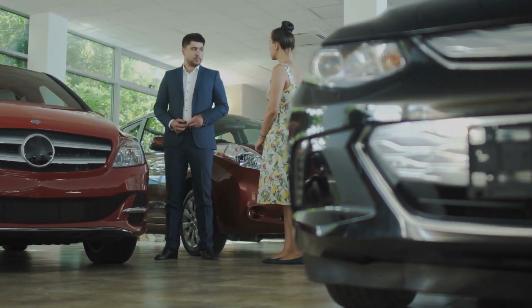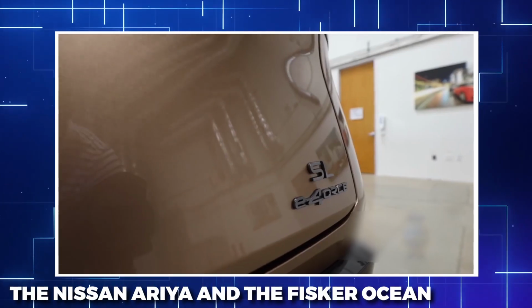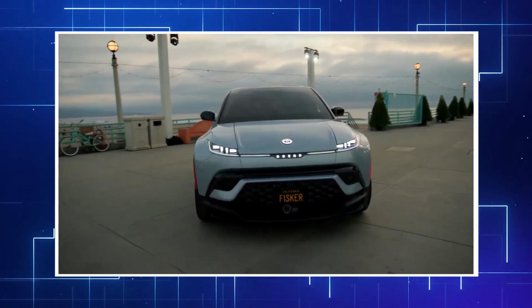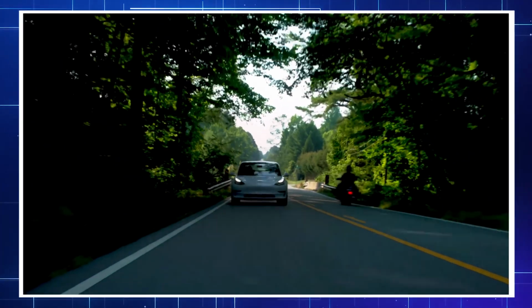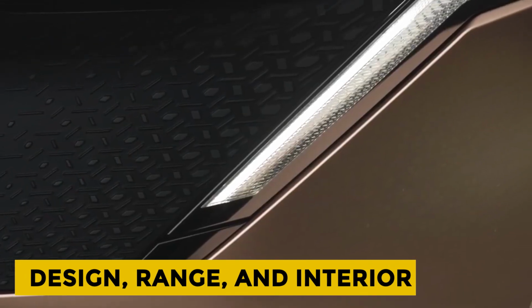The more options you have for something, the harder it is to choose. Each electric car is different because it has features that no other car has. And this is true when you look at the Nissan Ariya and the Fisker Ocean, two new electric cars. The model year for these cars is 2023, and we hope to see them on the road by the end of this year. So are you guys excited to see their comparison? Well, alright, let's begin. First, let's talk about the design, range, and interior.